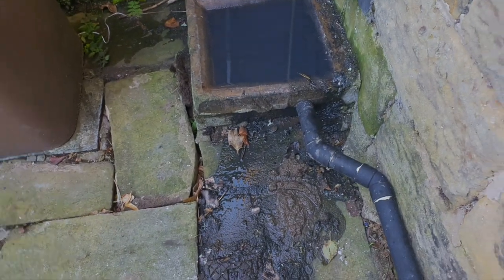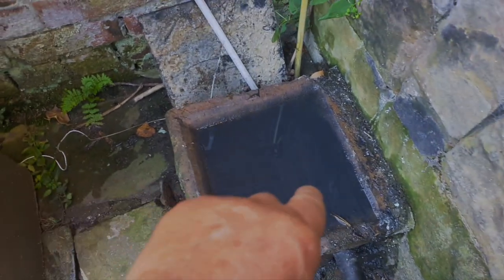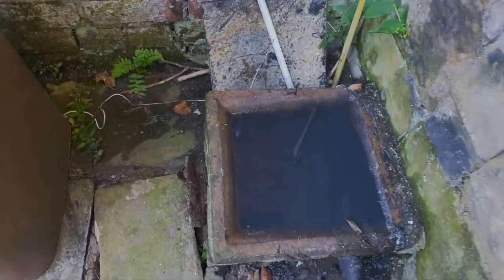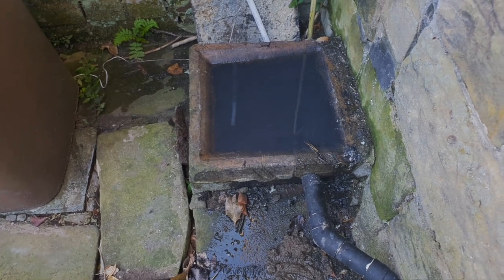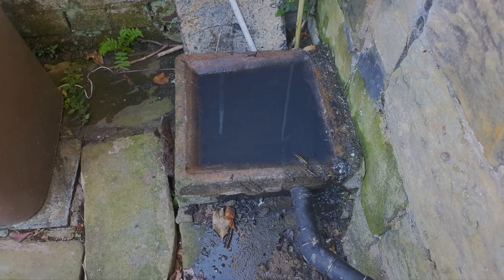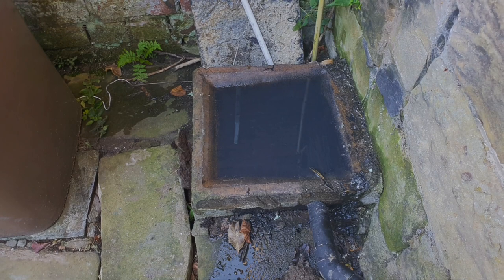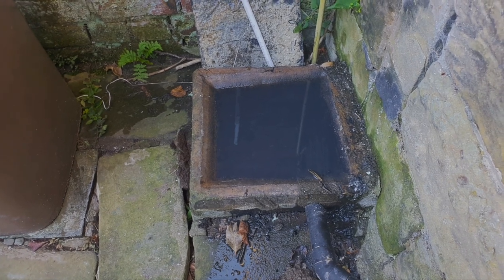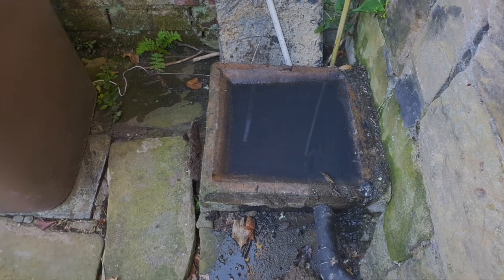So here we are. The customer has told me that the grid is trapped in there because he's tried to get in there and do it himself, but the grid's been concreted in. So what I'll try and do is empty some of that water, see if I can see it. But I've told him if I can't get into it, I'm gonna have to do some mechanical destruction, so to speak.